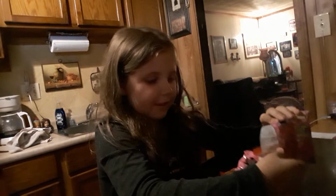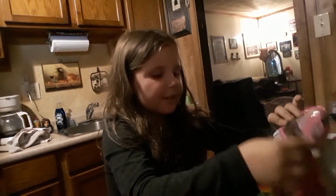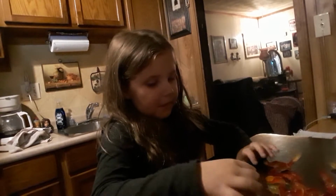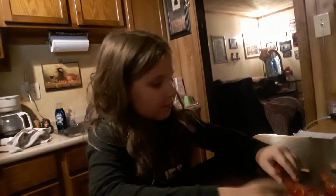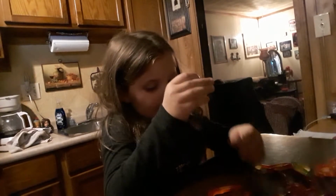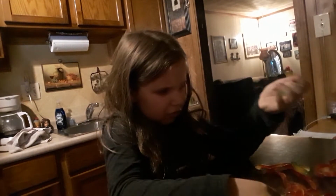I'm going to start getting open and see what we do. See what the flavors are, actually. My favorite kind of gummies are the orange kind because they're the best. But I guess we got a lot of the same ones. We didn't get that much.